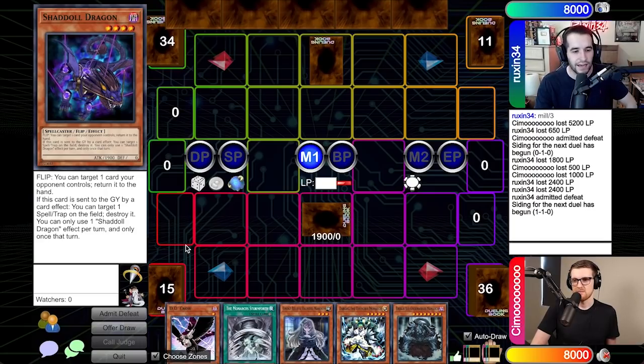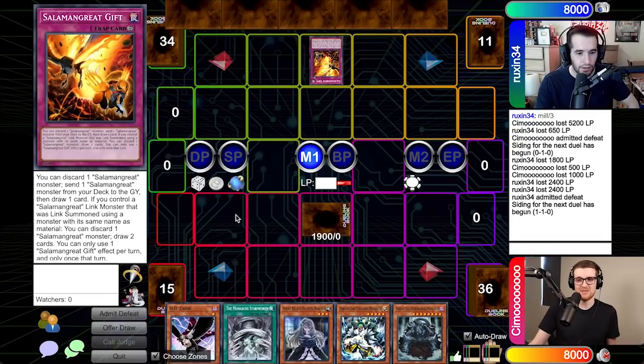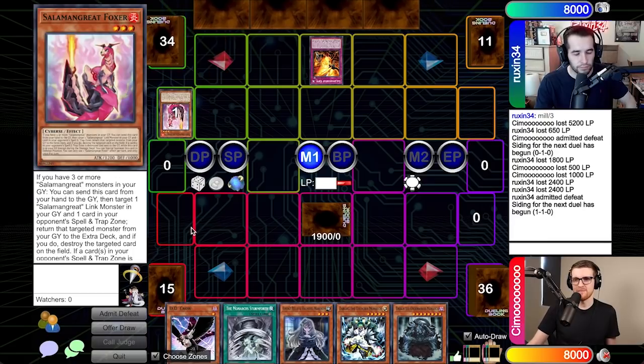I think that this is time. We're going to have to activate the gift again. Well, you've got time to set up here, so what are you discarding? I am going to discard the Foxer. Okay, so we're going to send the Foxy again to the grave. A lot of setup here.